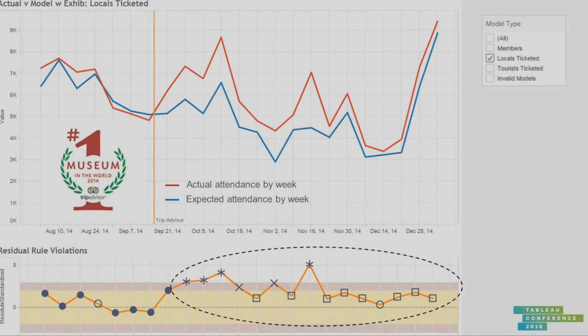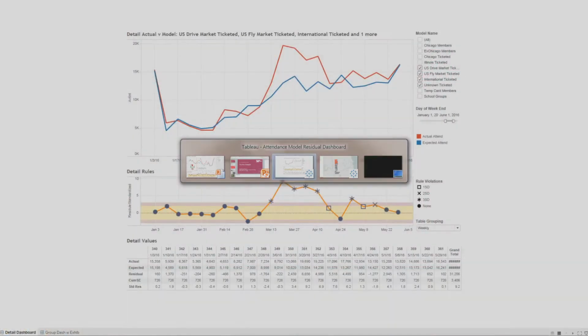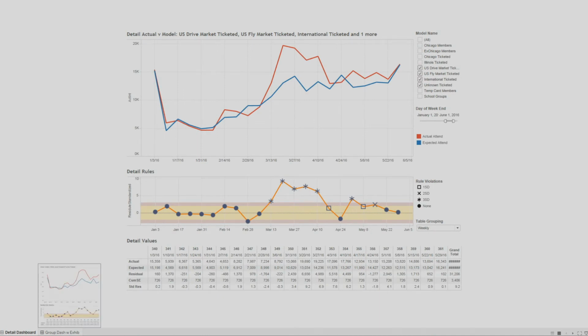Here's an example of what we came up with. And I'll go to the live dashboard, not live, it's live-ish. This is what we came up with. And we came up with this probably about 2 years ago, and we still use it today. We broke this up into 3 parts.